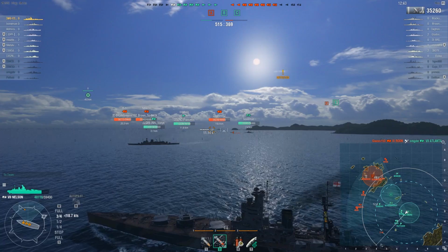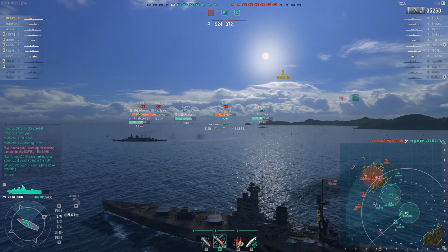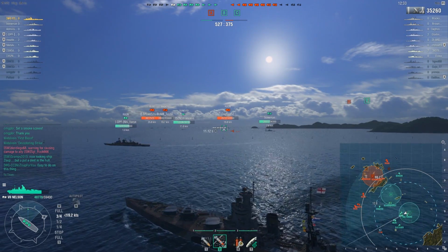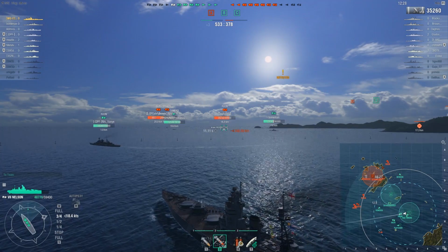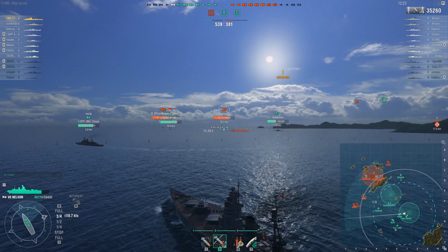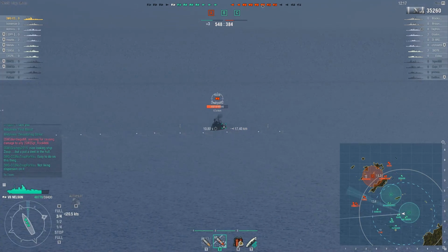The biggest pro that the Nelson has is its repair party consumable, which is absolutely insane. 40% of the ship's hit points per charge can be restored. Fires will whittle away half your hit points, but you'll get all of it back. It's crazy seeing your ship go from wounded and dying to completely healthy. So, obviously, a very good pro for this ship.